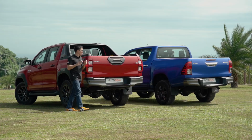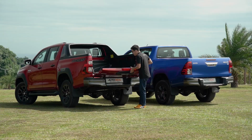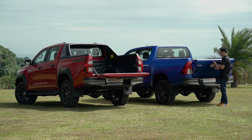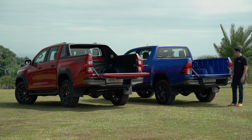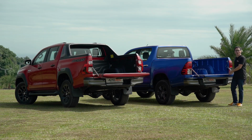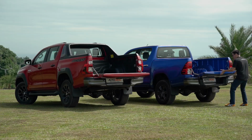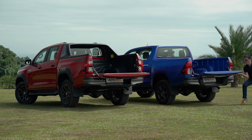I like it. You cannot talk about pickup trucks without talking about the bed. Tailgate of the Conquest, assisted. Tailgate of the G, damn heavy. It's as heavy as... I got nothing really. This thing is quite heavy, huh? Look at that. Oh my God. Yes, power!